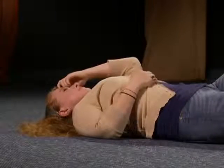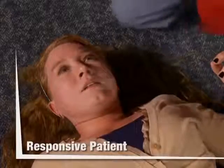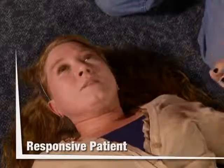Let's look at primary assessment, first with a responsive patient and then with an unresponsive patient. A responsive patient is one who is alert and able to answer questions.